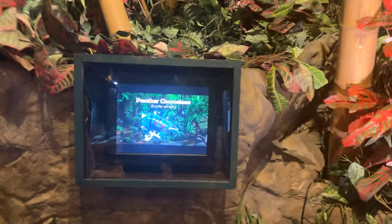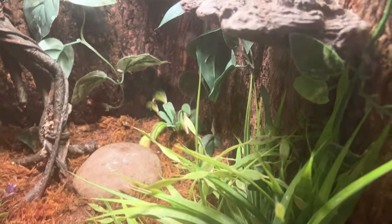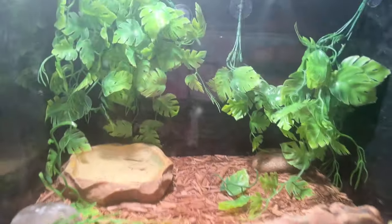And there should be a panther chameleon in here. Oh, wow. Oh my gosh, Boo Boo. Look at that Venus flytrap. You see how big that is? Why is that so big? Well, that's what I'm looking for too. I see a bug right there. I see a lizard right there. And I see a frog.